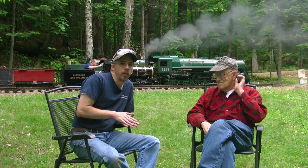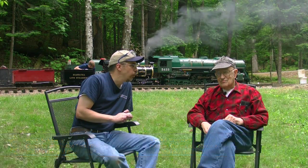Here today at the Hiawatha Lodge with the Hiawatha Live Steamers, and I'm sitting here with Sandy Whittum, who has just purchased the brand new first original Cagney built in maybe over 100 years. Certainly at least the first one in more than 60 years.